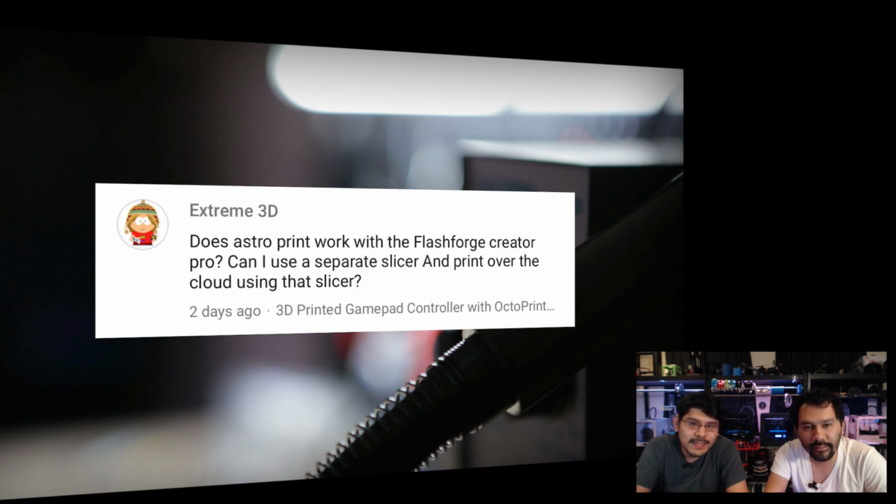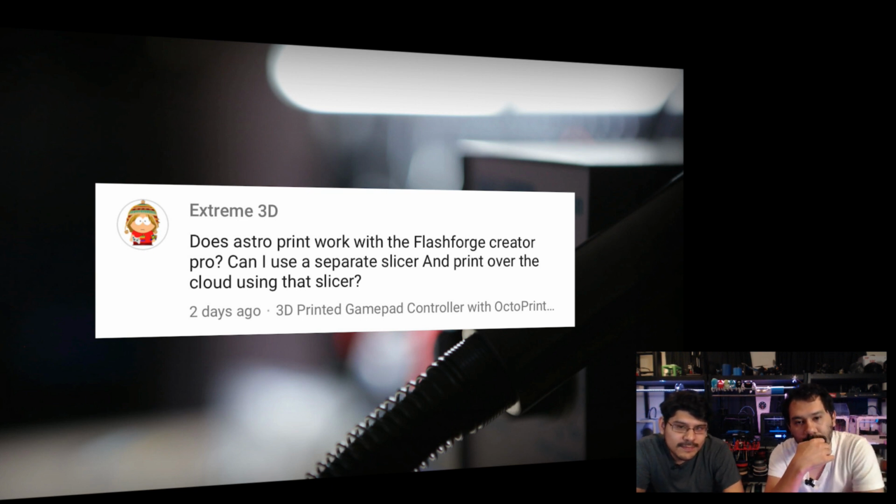Next one is from Riley from Extreme 3D. Does AstroPrint work with the Flashforge Creator Pro, and can I use a separate slicer and print over the cloud using that slicer? First of all, the answer is yes. Or no. The first question was, does it work with Flashforge? Yes, but in limited capacity. We found that it doesn't support dual extruders. There's a drop-down you have to use, and it doesn't always work. Although you can print with a dual extruder file, it can't monitor it, and you'll have to switch between them, which is a little troublesome. I think the default is on the left extruder.